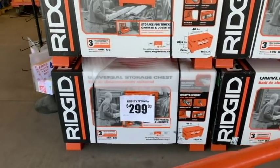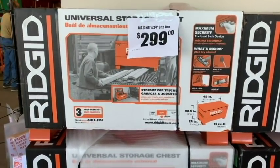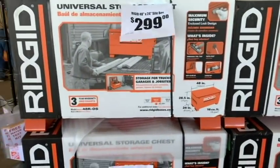I'm leaving Home Depot, but I want to take you guys on a walk around in Home Depot. Let's check out some new tools from DeWalt, Makita, Milwaukee, Ryobi, Rigid. Let's just go have some fun and see what happens. Yo, check out the truck toolbox from Rigid, man. That looks great. I'd love to have one of those in the back of my truck.